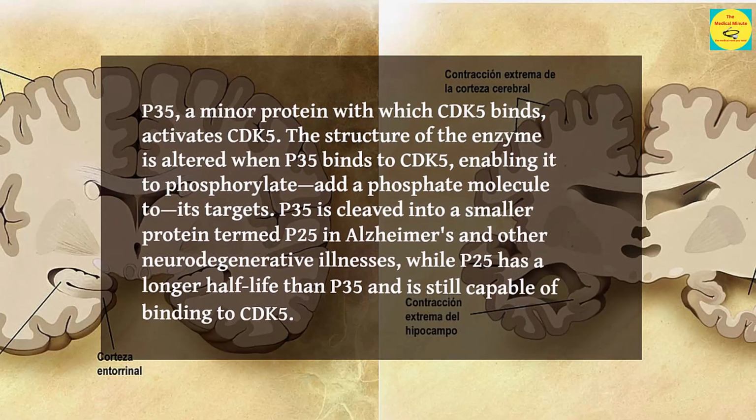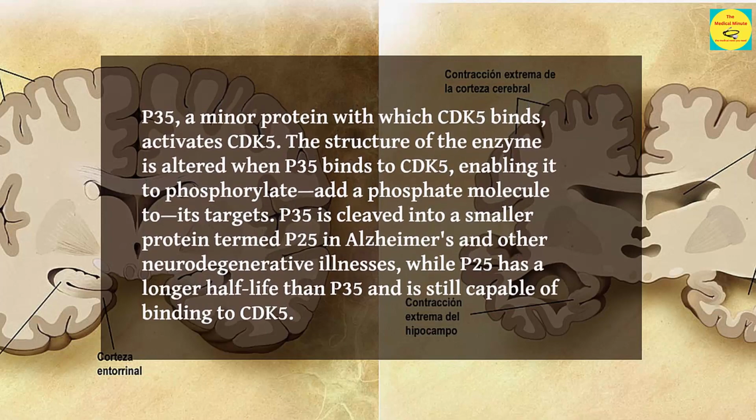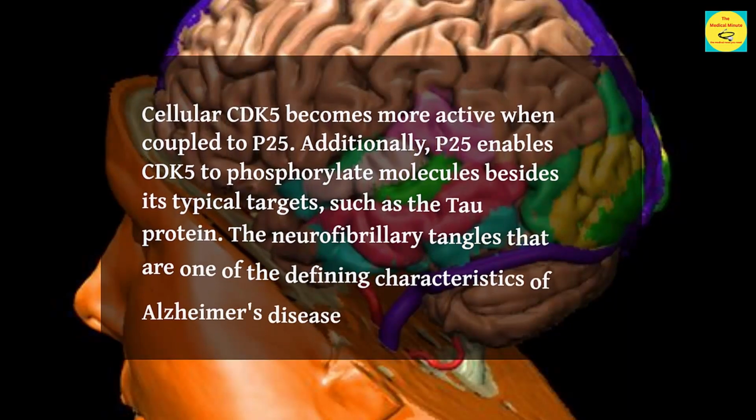P35, a minor protein with which CDK5 binds, activates CDK5. The structure of the enzyme is altered when P35 binds to CDK5, enabling it to phosphorylate, add a phosphate molecule to its targets. P35 is cleaved into a smaller protein termed P25 in Alzheimer's and other neurodegenerative illnesses, while P25 has a longer half-life than P35 and is still capable of binding to CDK5.